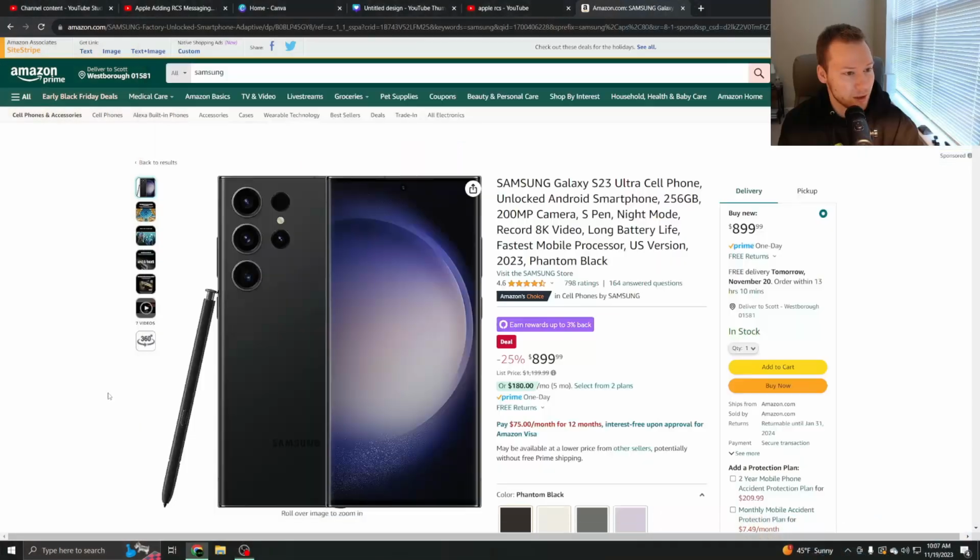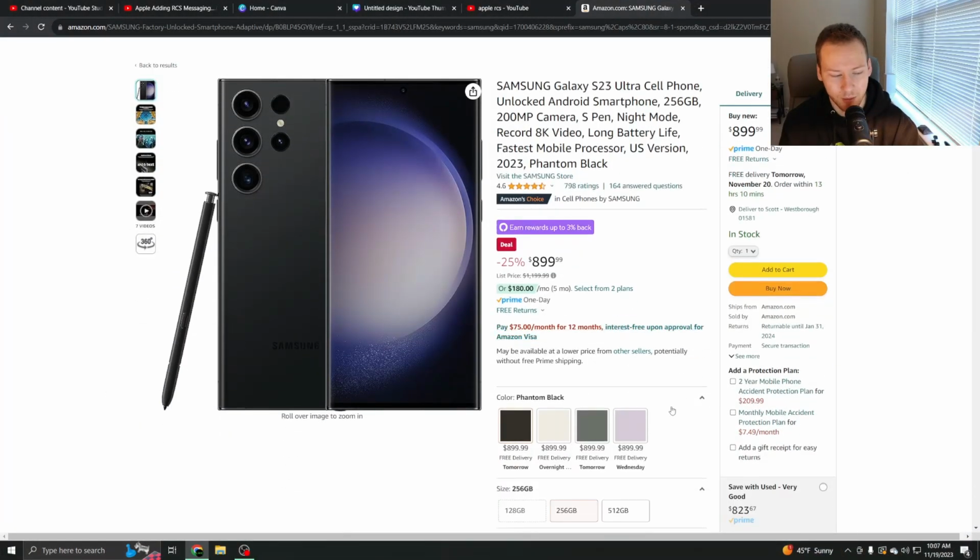Just for context, like I said, I used this phone for a day. I got to test out a lot of the features, the camera, the processor, Snapdragon 8 Gen 2, great device overall. Let's hop over to Amazon. I'll just show you what I'm talking about. So I'll share my screen. I feel like I'm in a Zoom call.